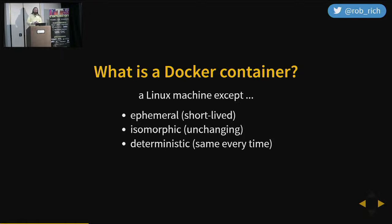Well, kind of. A Docker container is a Linux machine, except it's ephemeral, isomorphic, and deterministic. It will start up every time. It's designed to be short-lived, and it's designed to get killed off and restarted. As we build one, we're going to build it in the identical way every time. We have short-lived, unchanging, and identical containers. Ephemeral, isomorphic, and deterministic. So some of the techniques that we might use to secure containers might be different than the techniques that we would use to secure a typical Linux machine.